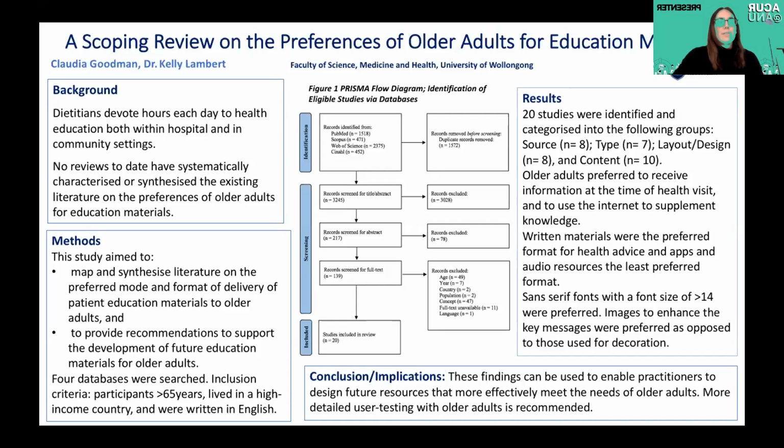Regarding types, the types of information materials explored included written, verbal, group, and audiovisual. And it was found that written materials, both printed and online, and audiovisual formats were most preferred by older adults, while the least preferred types were group classes, audio, and online courses. Further investigation into specific subtypes of materials found that handouts in the form of booklets, brochures, and fact sheets were most preferred, and a number of studies also described email and websites as a preferred source for some older adults. The least preferred material subtypes were apps, online lectures, podcasts, and text messages.